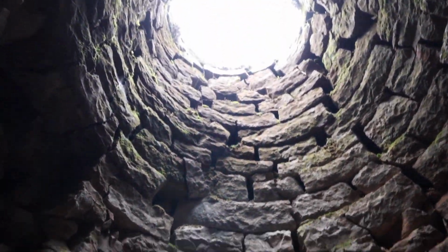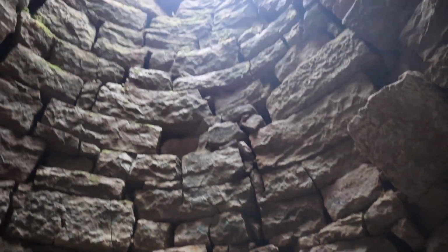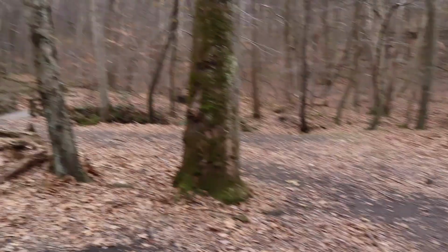Look at this tower inside. This thing is super cool. We just crawled from that little hole right there, inside of here. He's looking up to the sky. So we just got done checking that out. Now let's go back under here and get out of here. That was a crazy little crawl.